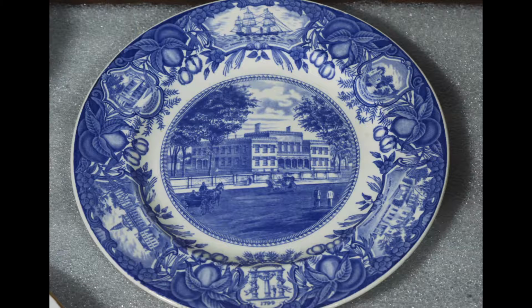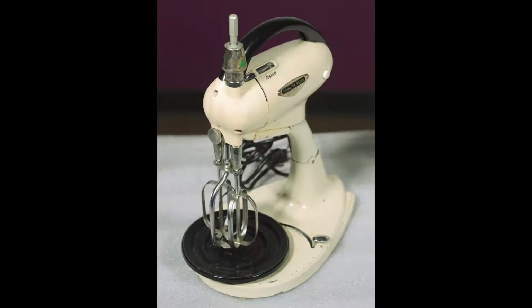And then, of course, the plates are meant for eating your food, but they also, a lot of times, are used for commemorative occasions. And that's what this last one was. It was a 1930s plate made to commemorate Georgia's bicentennial. And it features Richmond Academy at the center of the plate. It's the oldest existing high school in America. So that's very fun. We also have some cooking technology in our collection, including this 1950s Hamilton Beach electric stand mixer.